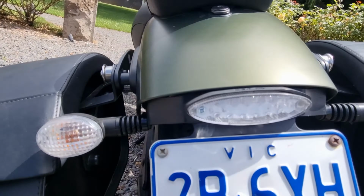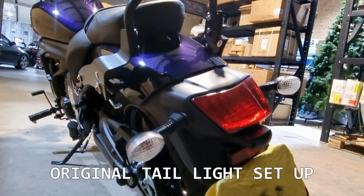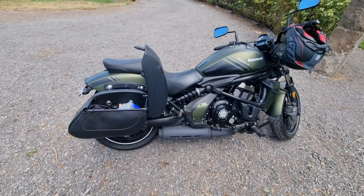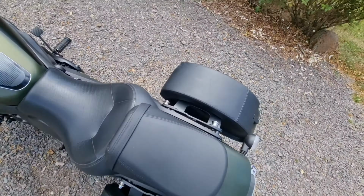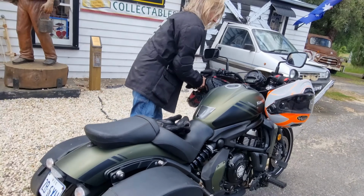It's had a few mods. It's got a large tail light on the back, which really makes a difference. It's also got the Kawasaki panniers. I like them, I think they look really good. Apart from looking at the back, I think they're set just a little bit too far away from the bike. There's a big gap there. My girlfriend said my bike looks sexy, and I think she's right.